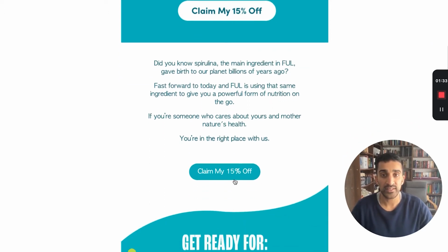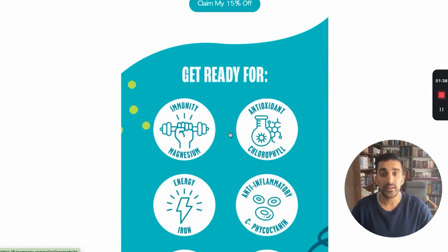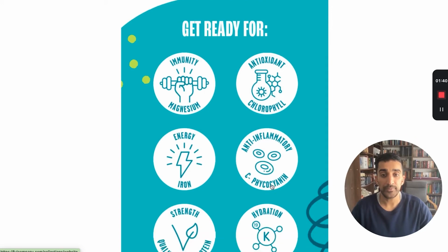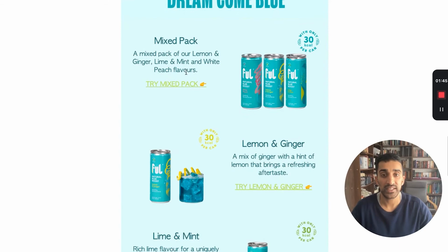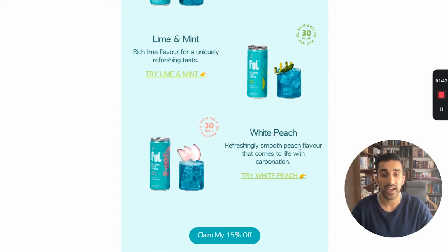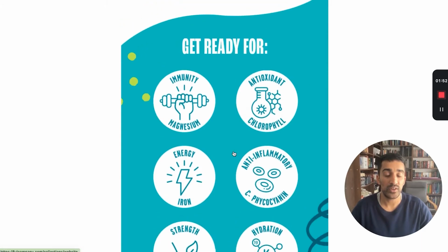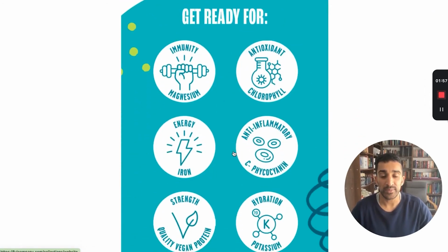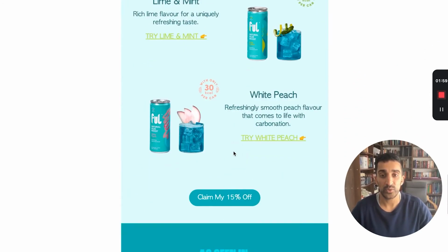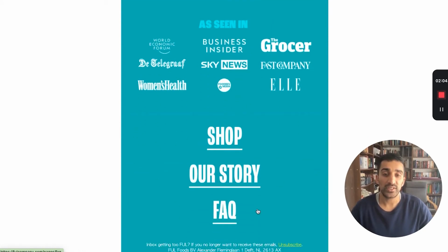You have a button, again, another call to action, and then we go into some benefits with a sticker style blocking. And then we even go into explaining what our products are. So we have the mix pack, the lemon and ginger, the lime and mint, and the white peach. And again, another call to action. You'll notice if you ever do screen recordings on emails, people forget what they saw just above the fold, and they need to be reminded of the call to action again. And then finally, a social proof block. And this is what we're using as a nav bar for FUL.